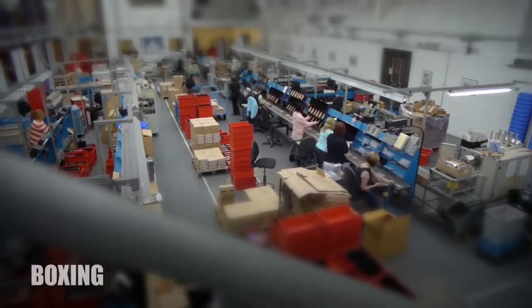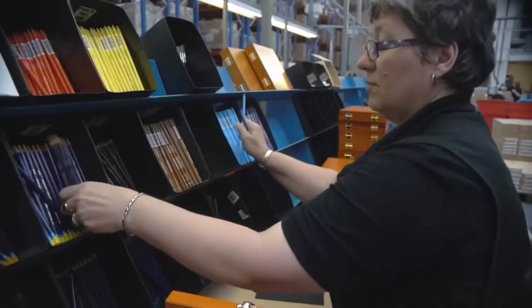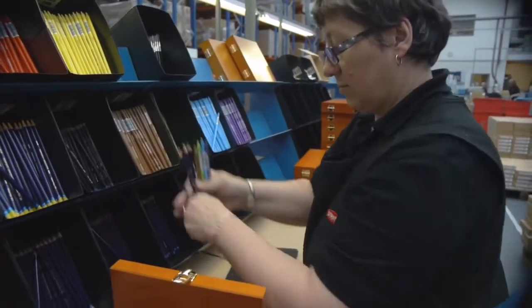Well, this is the boxing area where all the finished pencils are passed through. We pack them into the finished tin or box, ready to be sent out to the customers.